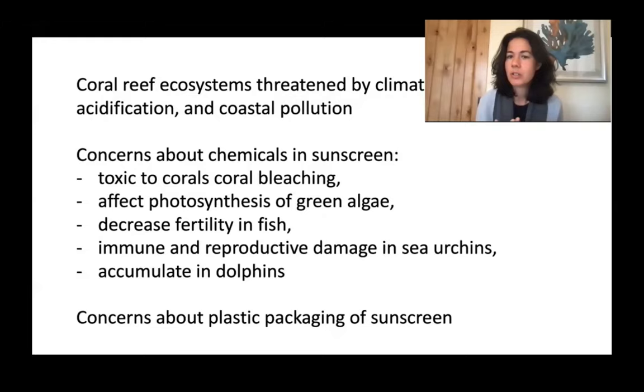There are concerns about chemicals in sunscreen being toxic to corals, leading to coral bleaching, affecting photosynthesis of green algae, decreasing fertility in fish, affecting the immune and reproductive functions of sea urchins, and even accumulation in dolphins. And putting aside the contents of these sunscreen bottles, we have to think of the packaging as well. The sunscreen plastic bottles, as well as the packaging they're shipped in, are a major concern in addition.